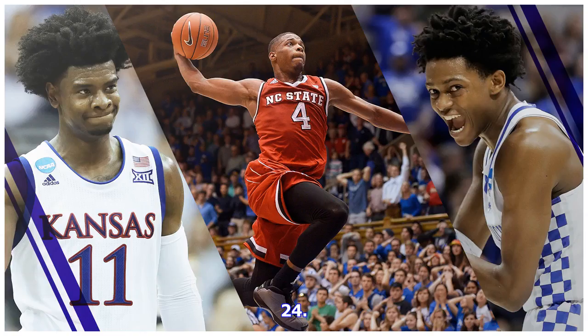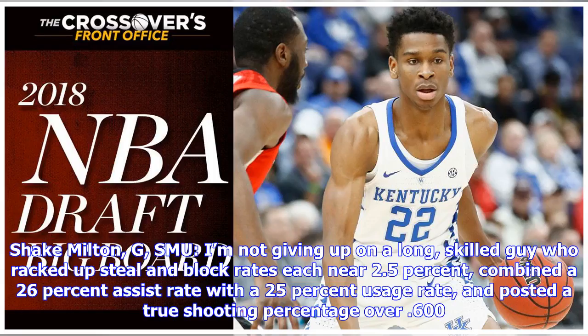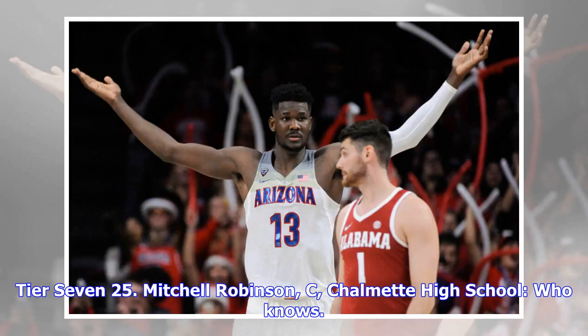24. Shake Milton, G, SMU. I'm not giving up on a long, skilled guy who racked up steal and block rates each near 2.5%, combined a 26% assist rate with a 25% usage rate, and posted a true shooting percentage over .600.